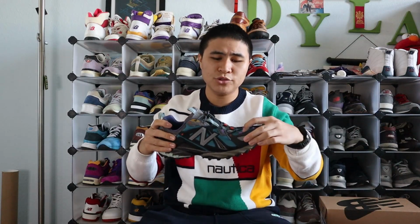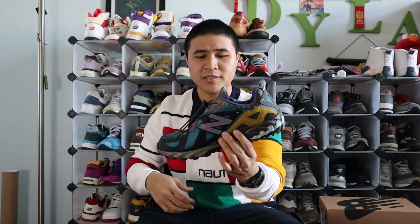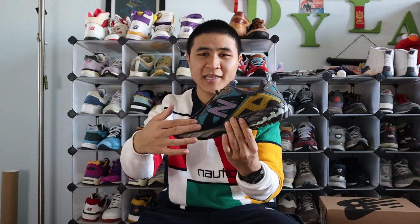You got both suedes and nubucks as well as blue ripstop, and then you get different colored lace eyelets and various embroideries around the shoe. That's purple and orange. You get a wide variety of colors, especially on the inside of the shoe.